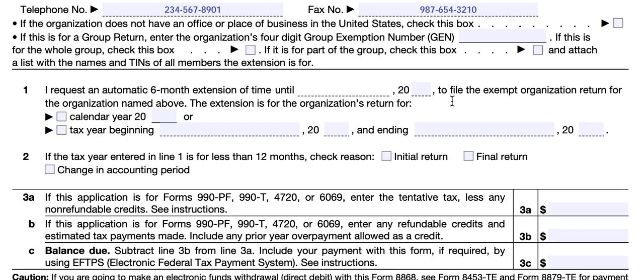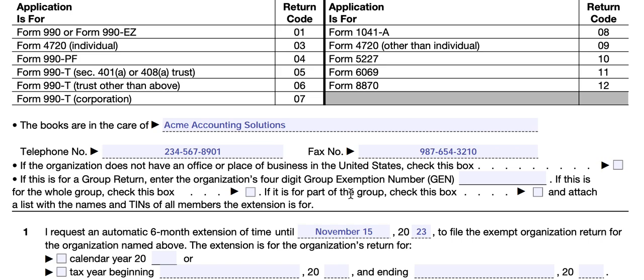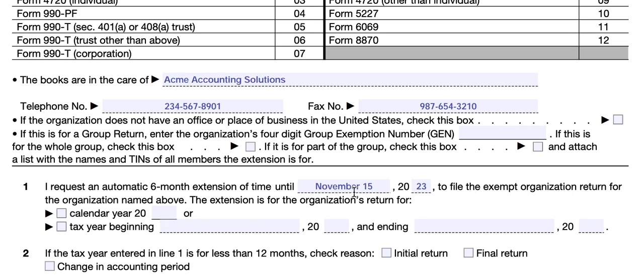Let's just say we don't need the full extension, but we'll just put in, let's see, all right. Since that's normally the 4720, let's just change this to Form 990-PF. So we'll call this 4. This is one of the tax forms, Form 990, 990-EZ, 990-PF for private foundations.